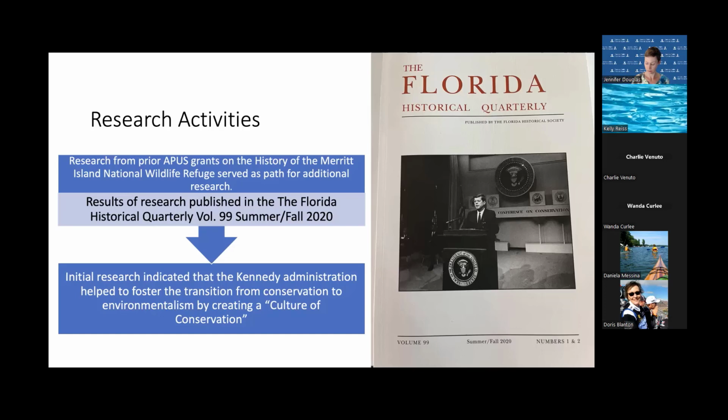Well, as I mentioned, I started in 2011, and finally, in the fall edition, 2020, of the Florida Historical Quarterly, they were able to publish my findings. But it actually didn't get published until 2022 because of the pandemic. So it was a long journey, and I hope this next journey won't be quite as long.